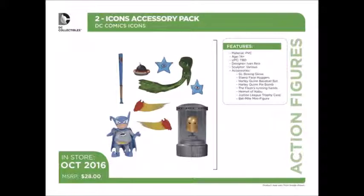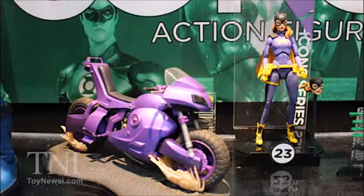And then we have a Batmite. Yay! So, yay. I hate Batmite. Don't care. It's the I'm real just shit. And then here we have Batgirl, which I believe is a deluxe, if we go to the next picture. Come on. If it will actually... No, no, you're not Batgirl.